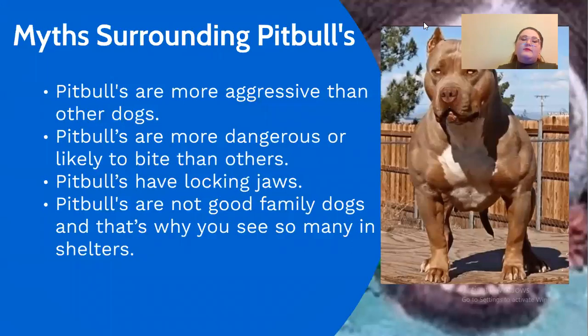And then, of course, my next point: pit bulls are more dangerous or likely to bite than others. That is false. The reason that is false is because, going back to the temperament test, pit bulls are naturally friendly and want to meet people. They're not shy. They love people. And the only reason why pit bulls would become dangerous or likely to hurt somebody is because of neglect, abuse, limited socialization with other dogs. So that's why there's this whole myth that pit bulls are more dangerous. So on to the next one: pit bulls have locking jaw. That is physically impossible. No dog breed has the locking mechanics in their jaw to make it so they can lock their jaw. So it's just not true.